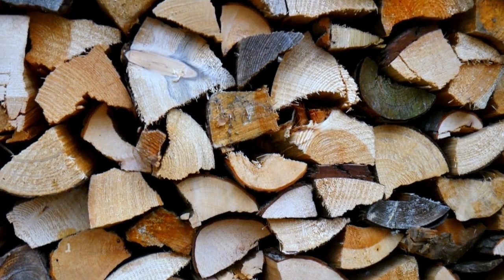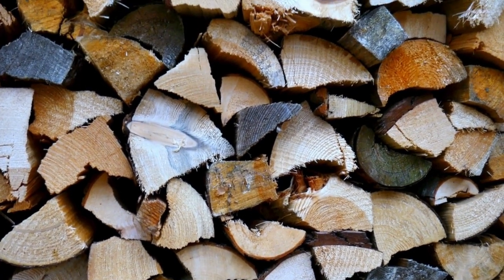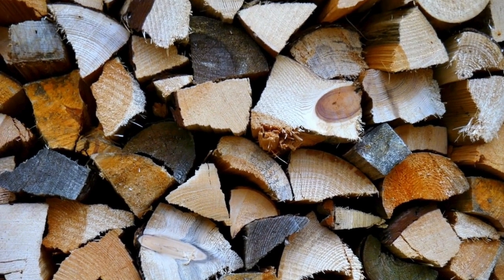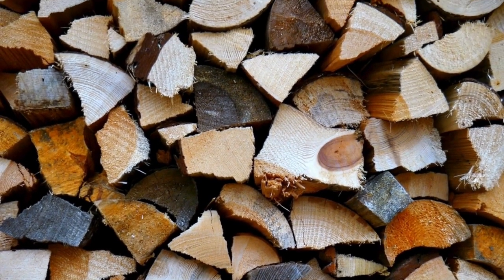So, next time you're planning an outdoor project, think outside the box. With these rot-resistant woods, you can build beautiful structures that stand the test of time.